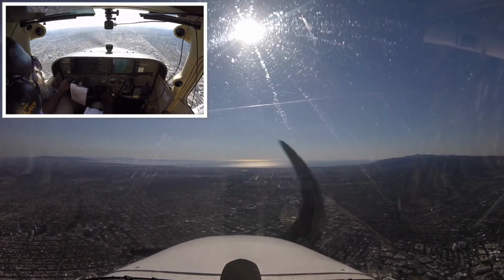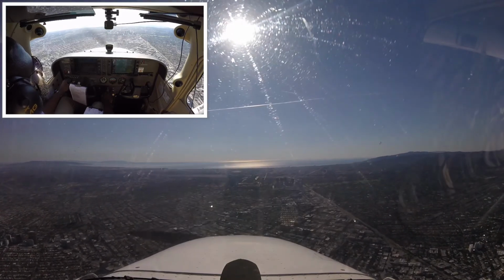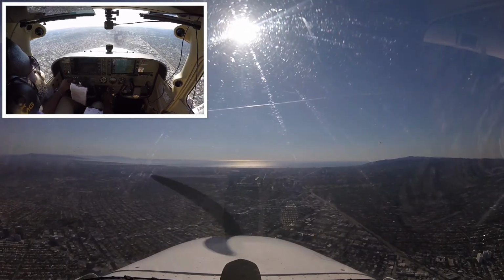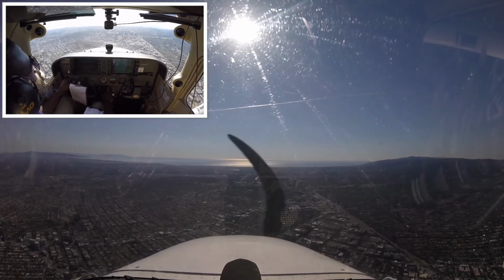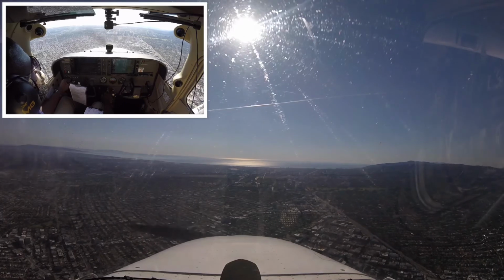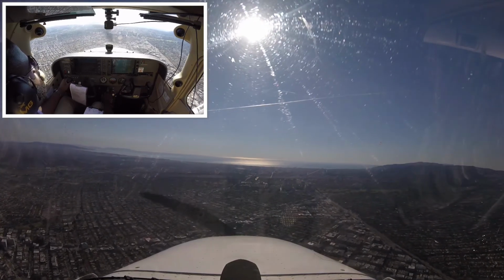Alright, stable at that approach. Baron 09 Charlie, new plan: follow the coast and make left traffic runway 21. You're going to follow another Baron on a 10-mile final. Follow the coast and left traffic for 21, 09 Charlie. Alright, looks good. Glide slope looks good.